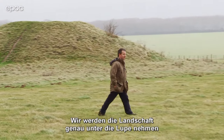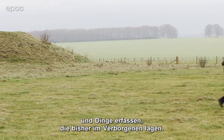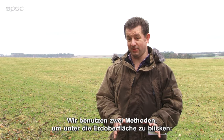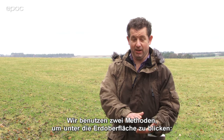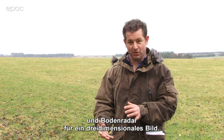We're going to look between the monuments. We're going to map the things that people do not know and have not seen. We're using two main techniques to see beneath the soil here. The first one's magnetometry, and the second one we're using ground-penetrating radar, which gives us a three-dimensional picture.